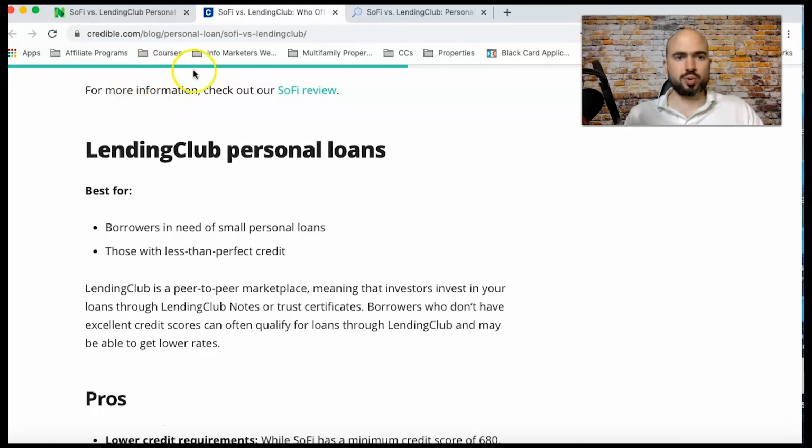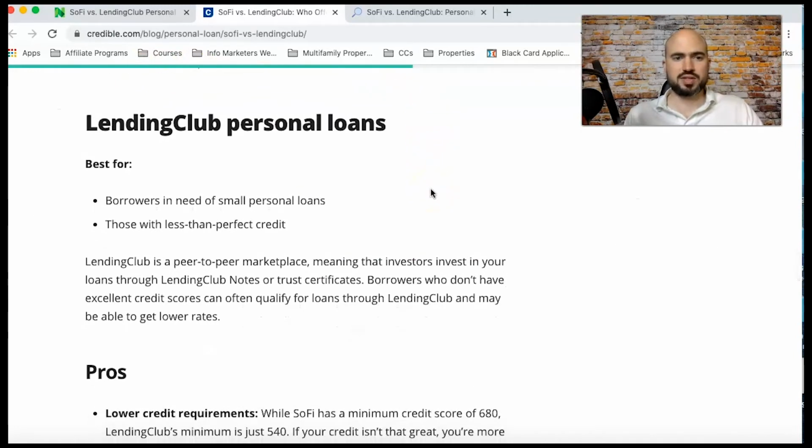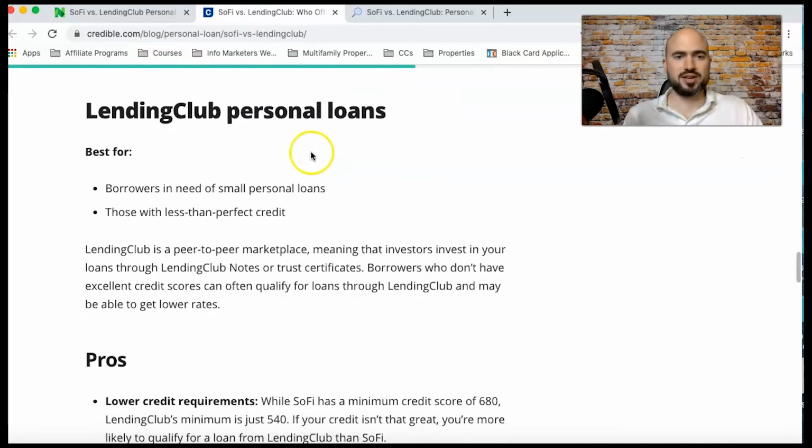This is credible.com, so sounds credible, hopefully. Lending Club personal loans, best for people that need smaller loans and with less than perfect credit. So just like I was talking about. And I didn't really get into this, but Lending Club is a peer-to-peer marketplace, as it says right here, which means that your loan of, let's say, $10,000 might be funded by like 200 people across the United States who will invest $500 here, $20 there, $1,000 there.